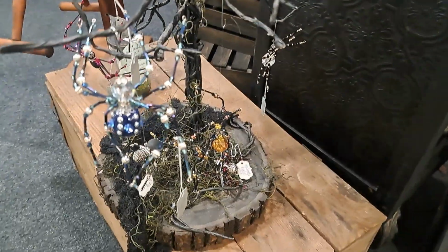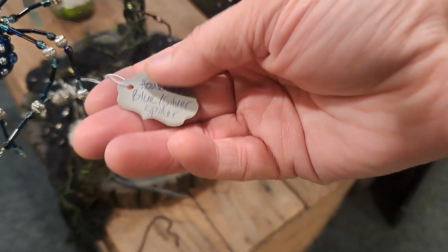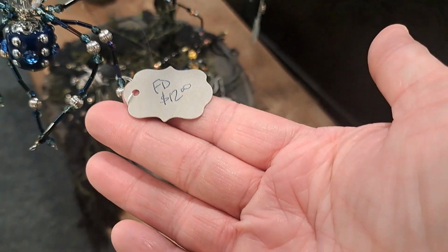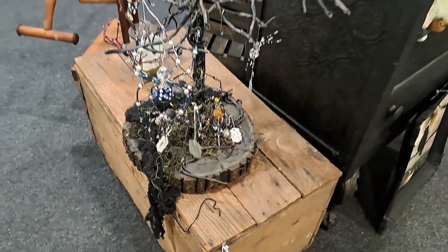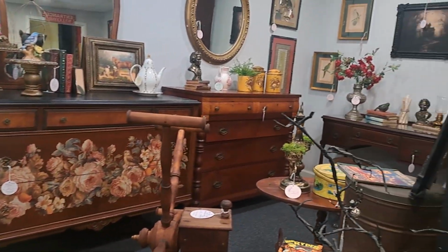Spiders. I make these spiders too. They're so time consuming, and my eyes aren't as good as they used to be. Wow. Yeah, I cannot compete with those prices for the time and effort that it takes for me to do those. Ugh. All right, let's head downstairs.